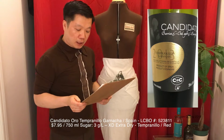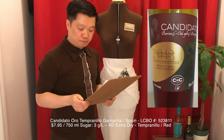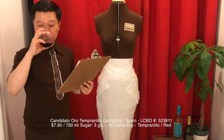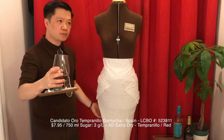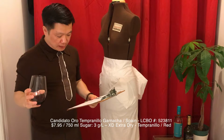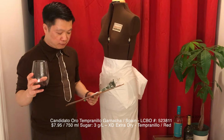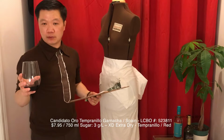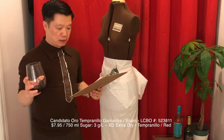So let's talk about the color. It's a red color. Aroma of black cherry. I can definitely see that. And roasted red fruit. Roasted red, I never know what that means. Roasted red fruit, I'm like, what kind of red fruit? It's just like, I don't know, strawberry, apple, I don't know.